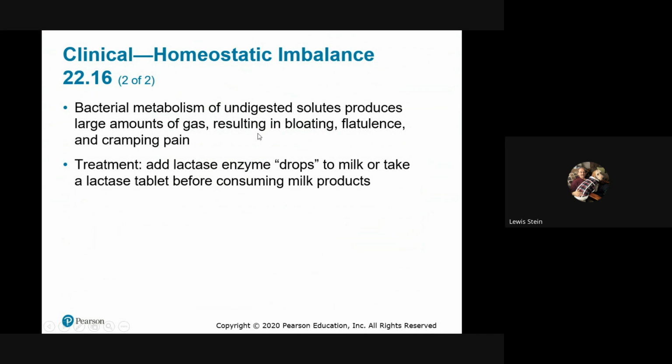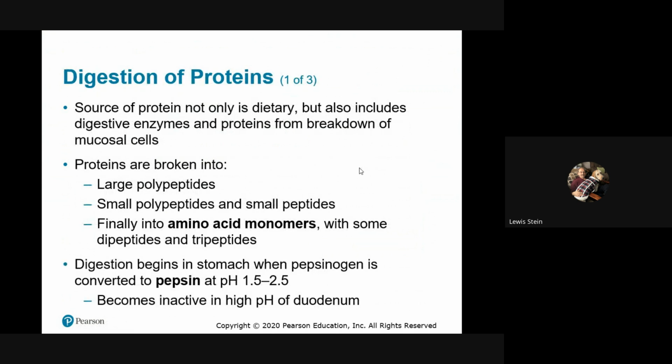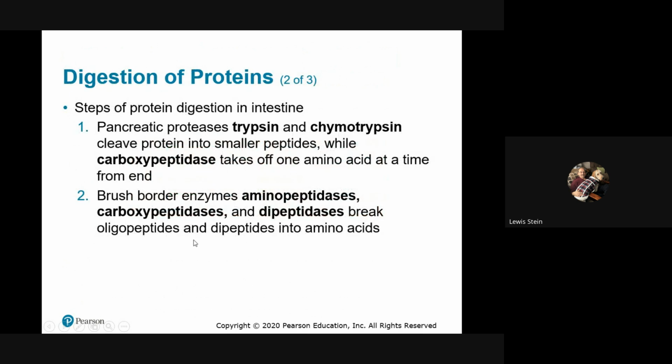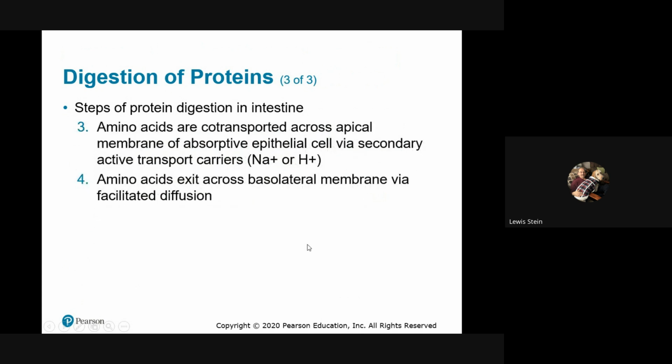So it's cunning. All of these things, undigested solutes, all this type of stuff happens. If it works for you, if tablets work, fine. There's all types of other things. Protein: digestive enzymes and proteins from breakdown. So eventually we are absorbing amino acids, period. Pepsin becomes inactive in the alkaline pH. Digestion begins at the lower pH, pepsin becomes inactive, and we rely on all these other enzymes without going crazy with the names. And we're not going to go over the names of the amino acids, but effectively the brush border enzymes, carboxypeptidases, dipeptidases, aminopeptidases, long story short, eventually take them down into the component amino acids, co-transported again by secondary transport with either sodium or hydrogen ion, and they exit the same way.